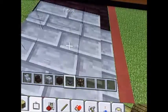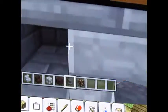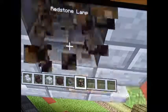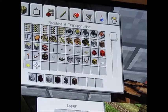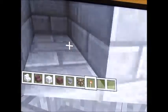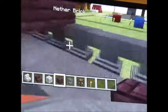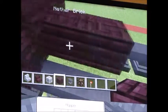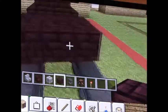Now let me go. That'll be pretty good. And then, and now let me use a redstone torch. That's a bummer. And now we got that. And now let me do a... Oh, I threw an item onto a hopper. That's a kind of stupid thing to do, right?